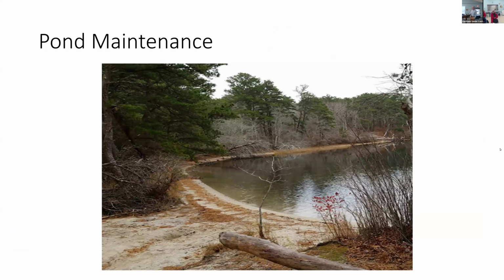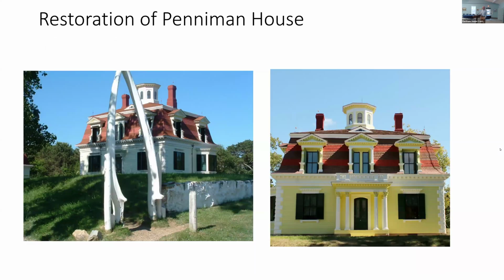Pond maintenance: we spent $10,000 of the $20,000 they have for a pond maintenance program they worked out, where they would clear out some areas for access, put in new native plantings, and enhance the area for the benefit of all. Of course, Tenement House: we supplied 100,000 of the 200,000 needed to restore and repaint the house. So our money is always used to replenish, repair, and enhance.